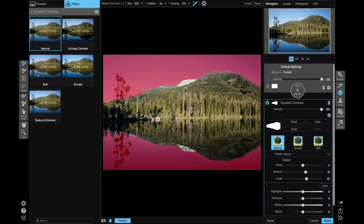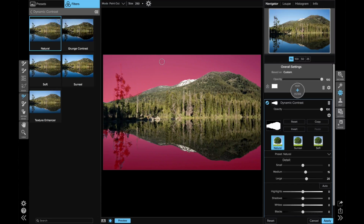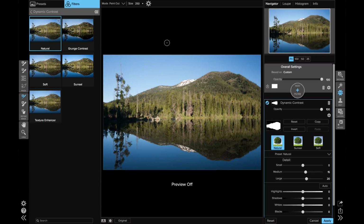And then let's go ahead. I'm going to switch back to the fine brush, and let's just do this and get rid of the rest of that blue. All right, now I'm happy with that. So let's turn off the preview, and again I'm gonna just do one more before. You can see here this is gonna be before the dynamic contrast and then after the dynamic contrast.